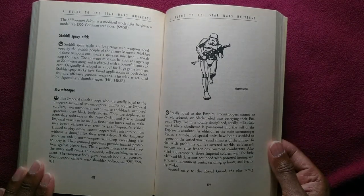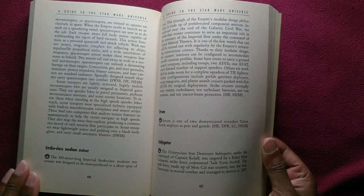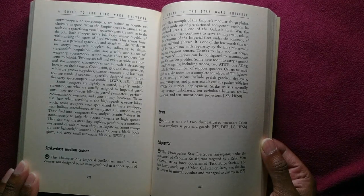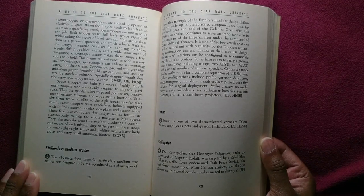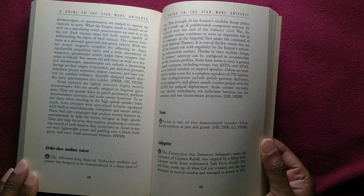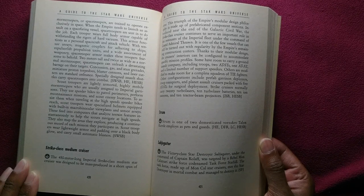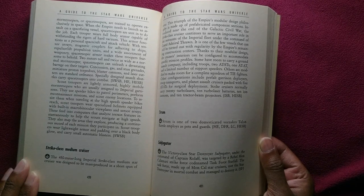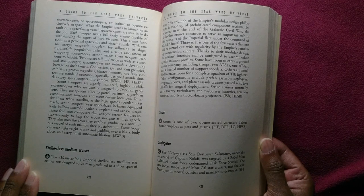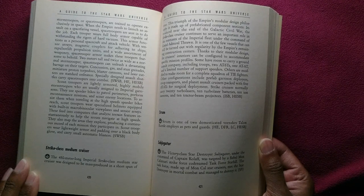Second only to the Royal Guard, the elite Zero-G stormtroopers, or space troopers, are trained to operate exclusively in space. When the Empire needs to launch an assault on a spacefaring vessel, space troopers are sent in to do the job. Each trooper wears full-body armor capable of withstanding the rigors of hard vacuum. This armor functions as a personal spacecraft and attack vehicle, with sensor arrays, magnetic couplers for adhering to ships, repulsor lift propulsion units, and a wide assortment of weaponry.